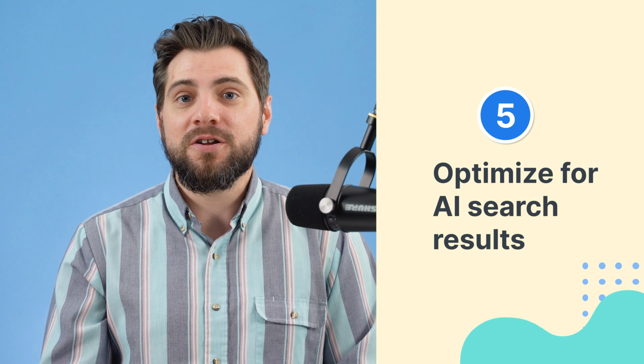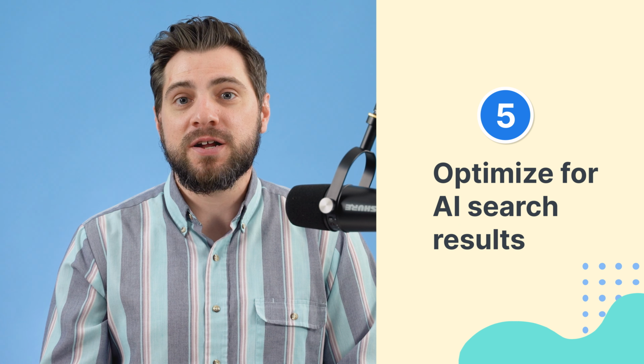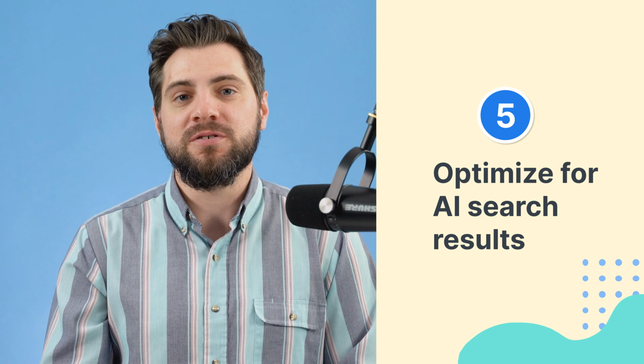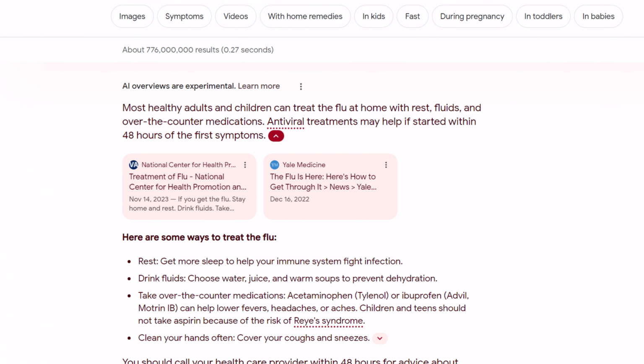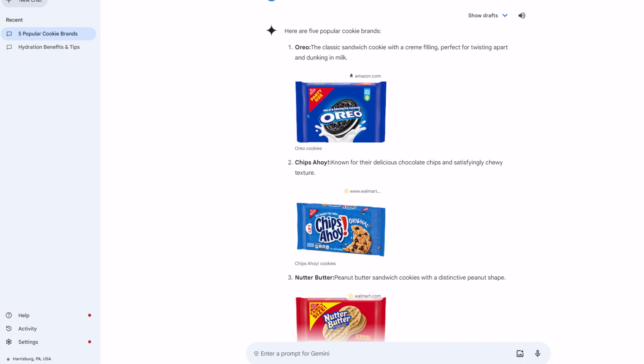Lastly, I know I touched on AI a bit earlier, but I think it deserves its own segment. If you're not considering AI search in your SEO strategy, you're missing out on a big growth opportunity. AI search is sort of two-pronged. You have the literal search results with AI, like Google's SGE, and you also have AI chatbots. Believe it or not, you can optimize your website to appear in both.